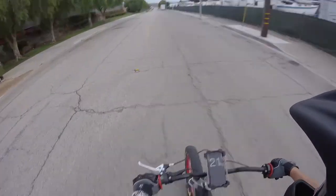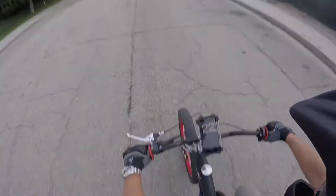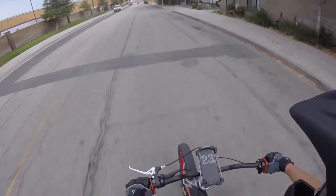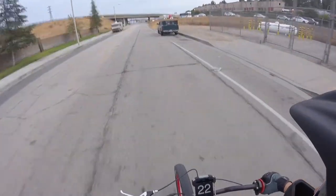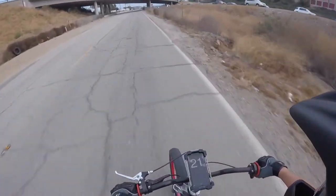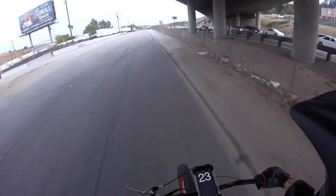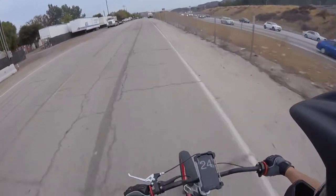I definitely need to get some mirrors for this thing, because I have no idea if anybody's behind me or not. Just about everything that could go wrong today has pretty much went wrong. But we're getting our motovlog done. I don't know if you guys can even hear me. This puppy's pretty loud. We're going up a pretty good sized hill here. Yeah, this thing is so loud.